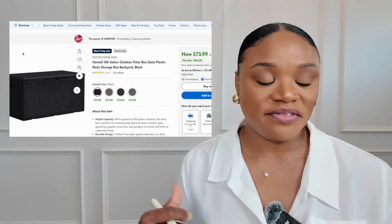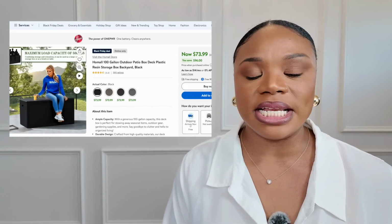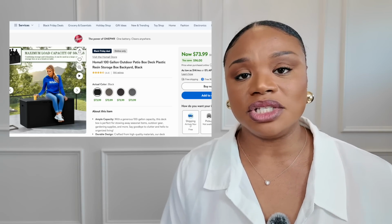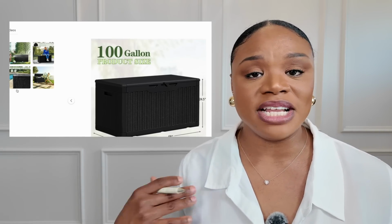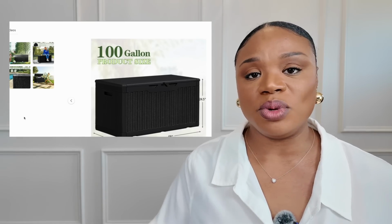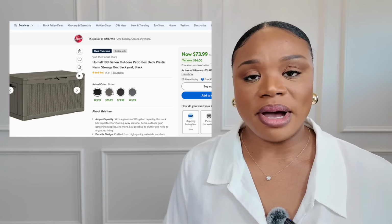Next up, I found a 100-gallon deck box. Again, something that we definitely need here. This one is running for $73.99. 100 gallons, this is great for storage if you have things to store on your back patio. For instance, we have propane tanks that we just don't want to set out. So putting them inside that box is great.